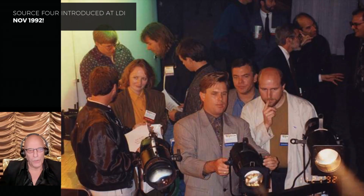The Source 4 was introduced at LDI in November 1992. Nobody knew this fixture was coming. Fortunately, we kept it really pretty quiet. The ETC booth was absolutely jammed through the entire show.